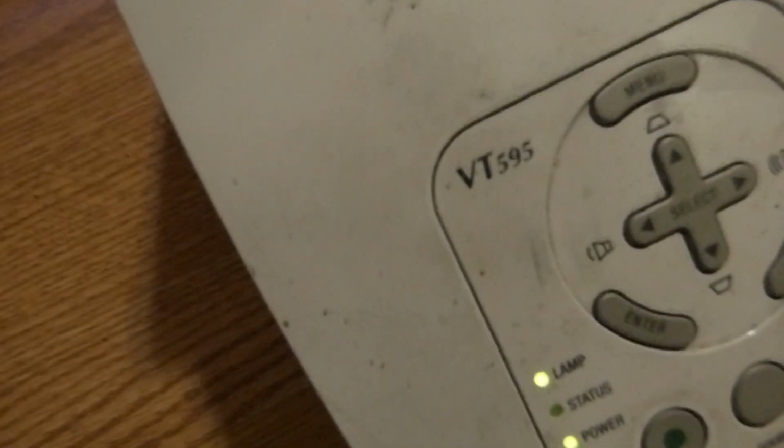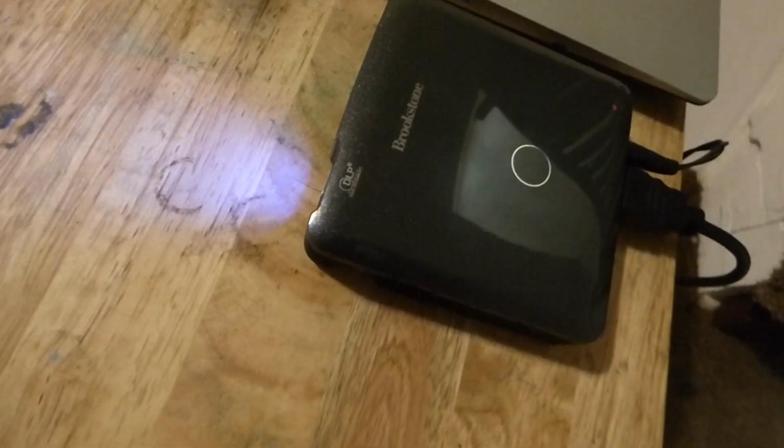It's not 720p. Actually, my 720p projector is right there on the floor. I did block it. That's my NEC right there. This right here is my portable pocket projector. Let me go hit the lights real quick. All right, this right here is my NEC on the floor, the NEC VT595 projector, 720p. And over here, I have my portable pocket projector. This is 720p also. This is only 200 lumens, and it looks fantastic on our screen.